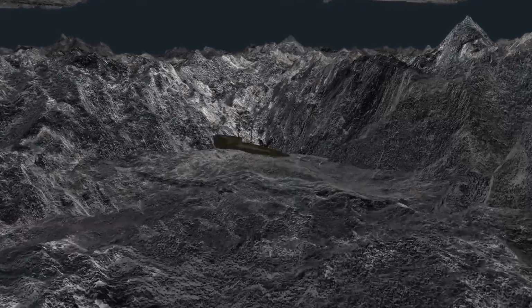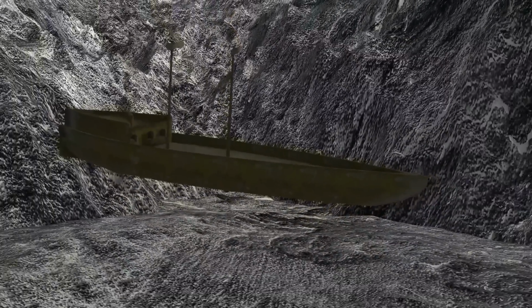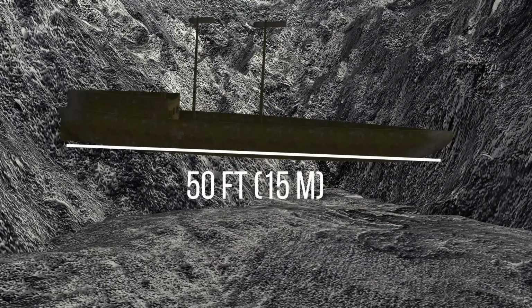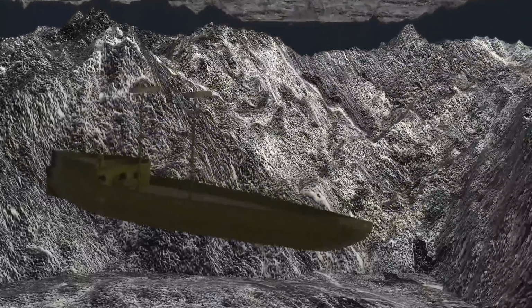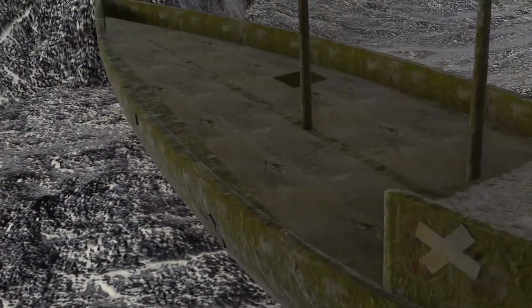Workers of a coal mine in East Serbia discovered 3 shipwrecks that had been there for at least 1,300 years. The largest shipwreck is an ancient Roman fleet. It's around 50 feet long with a flat bottom. It's estimated that the ship could carry a crew of 30 to 35 people. Looking at its hull, you can see the marks of repairs. Wow, this one had a lengthy career. You know, it gives us insight into more than 1,000 years ago.